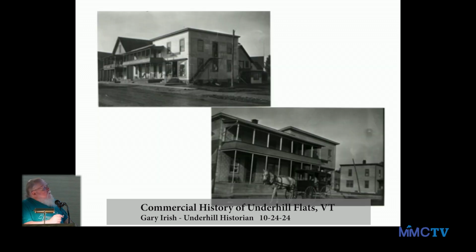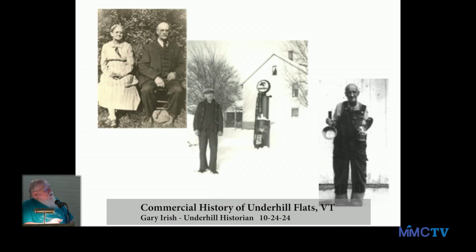And this is the same spot after the Goodwin's house was replaced with the Gallup block. And you still see the tin shop building hiding in the background. And again, this is the other view of it. And you can see it again, Milton's house here with the flat roof. And here's Milton's house again after the peaked roof is put on like it is today. And this is E.J. Gallup and his wife Annie.